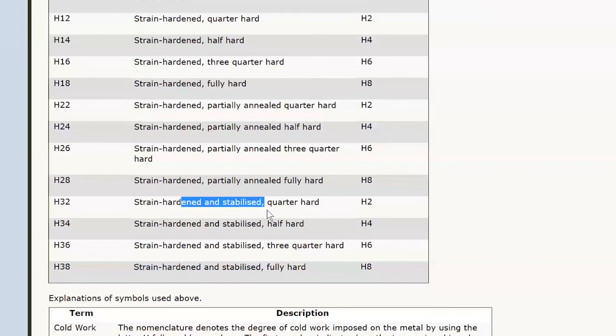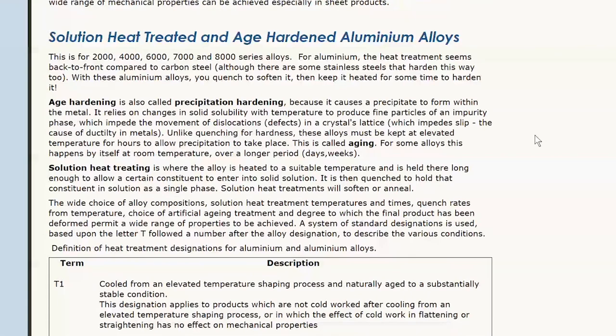Right, now, this is the busy section of aluminium. We're going to explain what's the difference between hardening steel and hardening aluminium. Now, I probably need a little drawing for this.